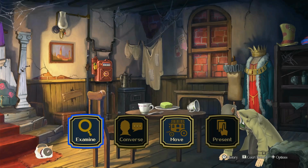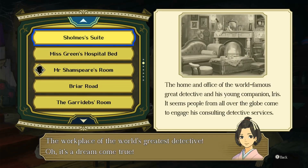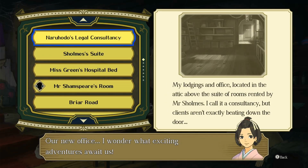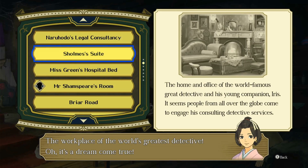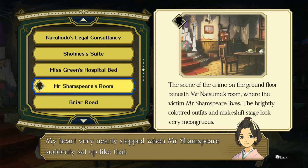Last time, not a lot of things happened. We went back, we started our second investigation of this case, and we did a few things. We visited Mr. Sholmes, then we visited Mr. Sholmes for something else, that I'll explain later. And then we visited Miss Green's hospital bed. She's alright, as is Mr. Shamsphere, which is good. And after that we went to Briar Road, Mr. Shamsphere's room, where something special happened.